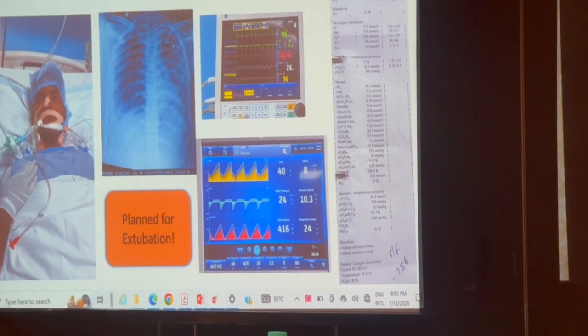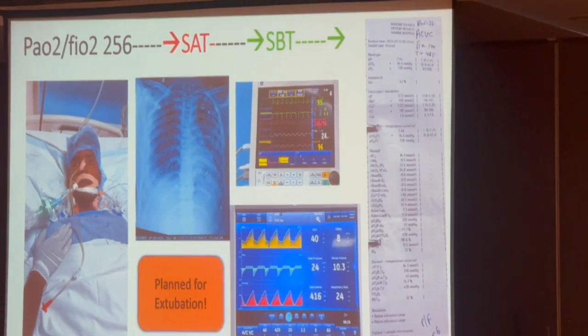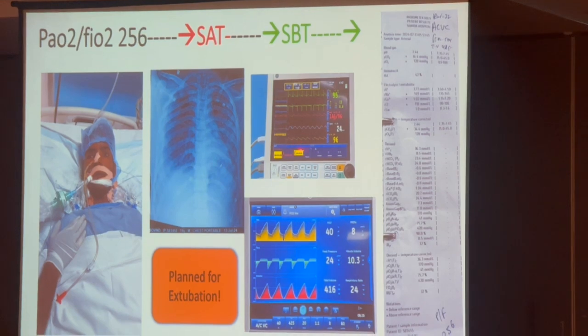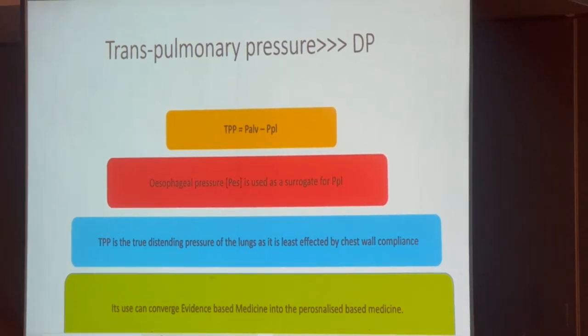So now you can see that the patient has started responding. PF ratio is 256, which was less than 150, right? Patient is on FiO2 of 40%. You can see the stable vitals. Patient was having a shock, now is getting off the vasopressors, and the patient is ready for extubation, right? So transpulmonary pressure, already Ricardo has spoken.